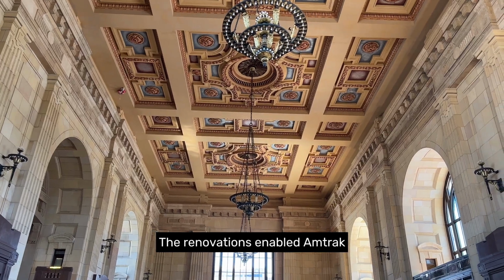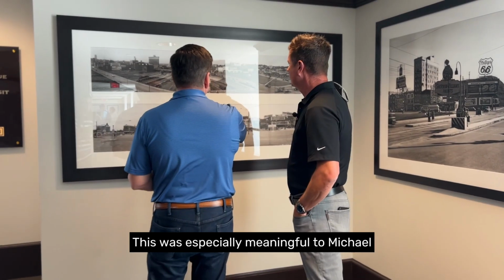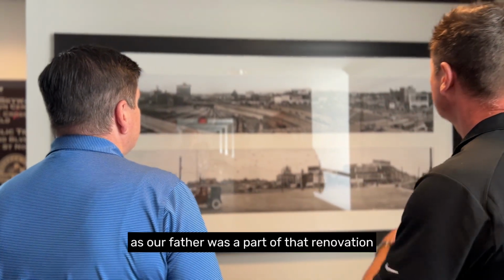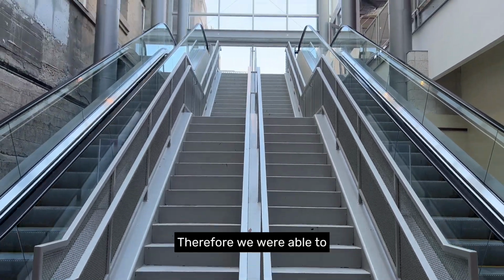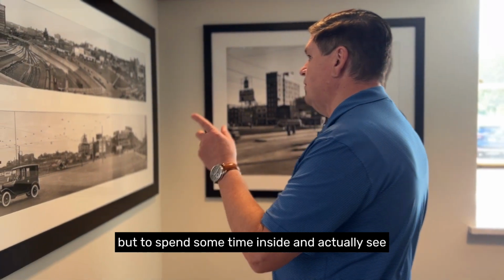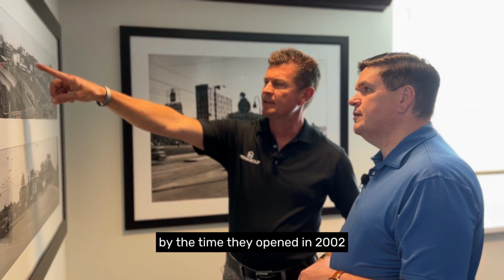The renovations enabled Amtrak to move its operations back inside the main building in 2002. This was especially meaningful to Michael and our family, as our father was a part of that renovation, as his company was a subcontractor that did much of the construction. Therefore, we were able to not only visit as they were doing the renovations, but to spend some time inside and actually see the beautiful structure that was, and that was again by the time they opened in 2002.